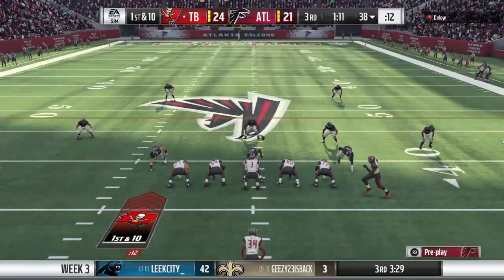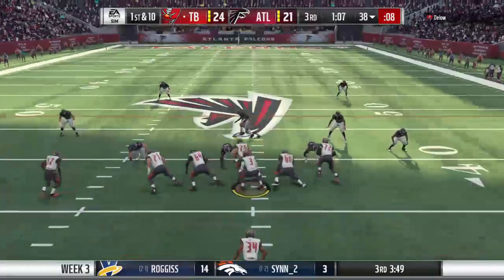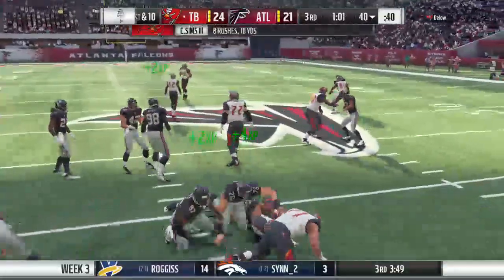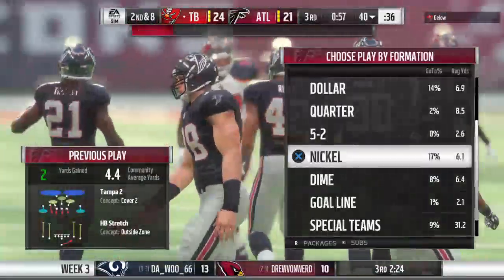In motion left is Funchess. Now they run with Sims. And a good swarm to the football defensively as they get him down at about the 40. 2 yards on the carry there.